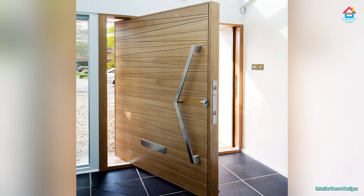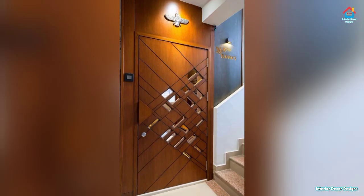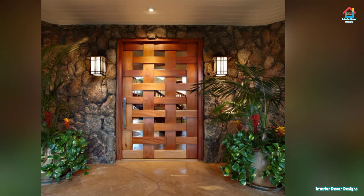Also, do not give up security when choosing the design of wooden doors, where robberies occur through the main entrance doors. Therefore, if you are staying in an isolated and unsafe area, you can choose a secure and safe wooden door design that can protect you and your family.